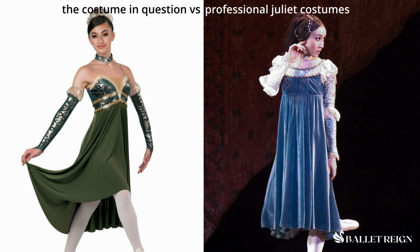Capulet. Okay, this actually isn't too bad. I can see where they were going with this, for sure. It actually is a pretty good representative of the real costume that you find in the real Romeo and Juliet ballet. Even the color, even though it's a darker color, it does suit the vibe of the piece because Romeo and Juliet is a very mature, very dark ballet.